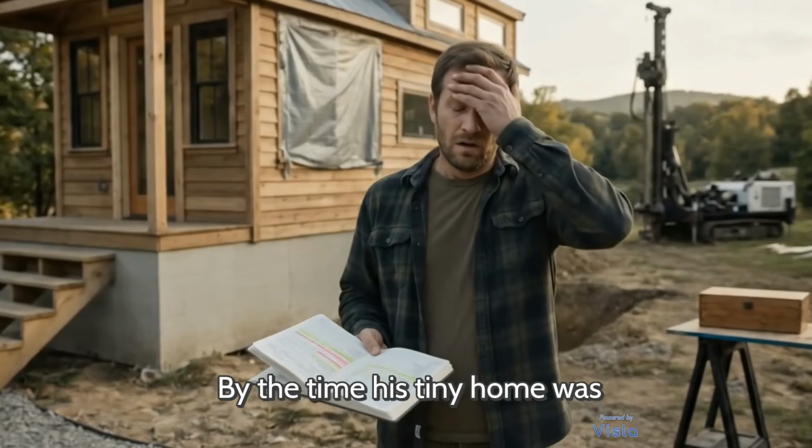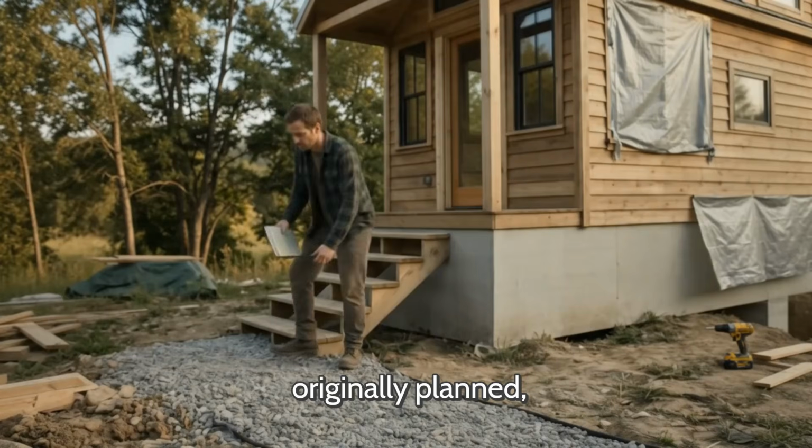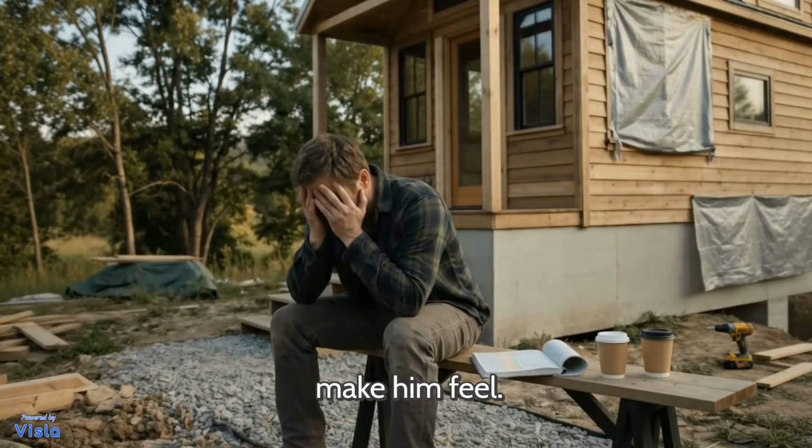By the time his tiny home was finally finished, he had spent 40% more than originally planned, and he was exhausted in a way he had never expected a dream to make him feel.